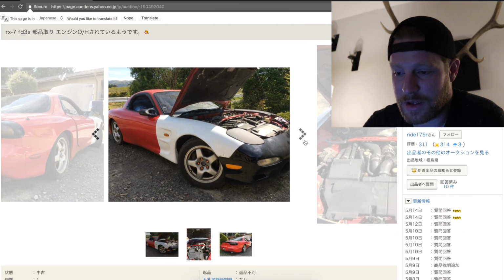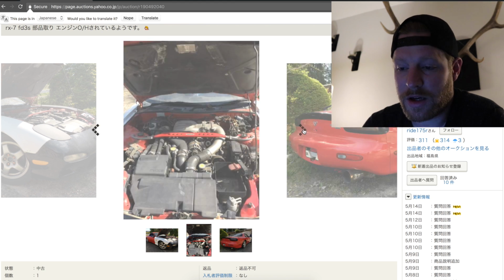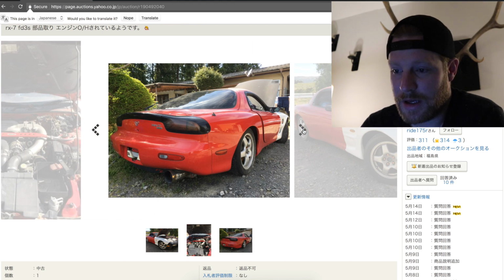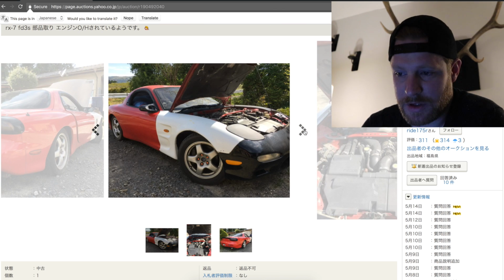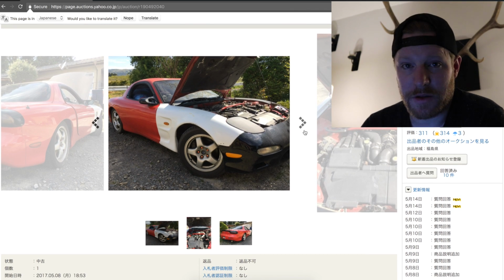So let me show you this car. This is what we know about this car right now. It's an RX-7. It's '92. It's allowed to be imported to the United States in August. We don't know if it runs. We don't know how it drives. Right now the engine doesn't work, they say. It's right-hand drive.